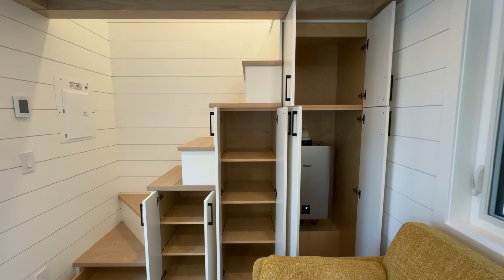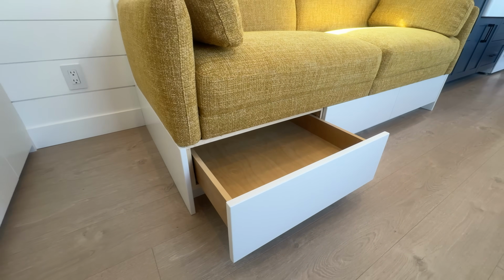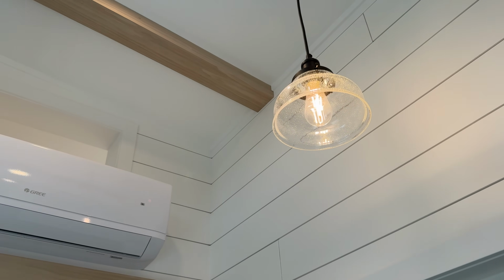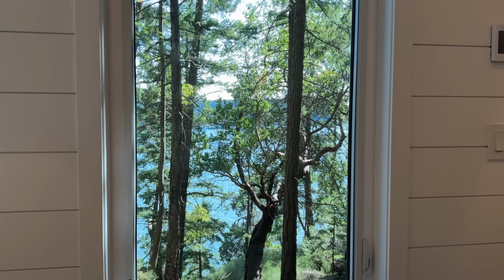Storage is such an important factor when it comes to tiny house living, and we have so much storage in here. Every inch has been optimized for function, but while still maintaining a really beautiful design. We have another mini split heat pump and air conditioner in here, as well as the in-floor heat throughout the space to make it extra cozy.